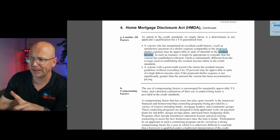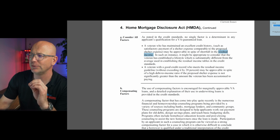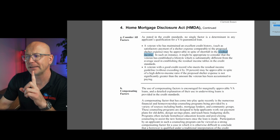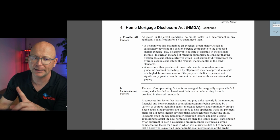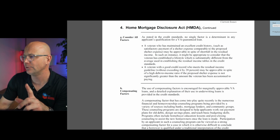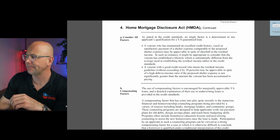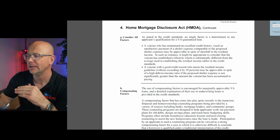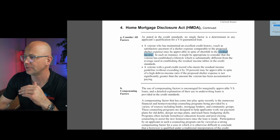Has satisfactory payments for shelter expenses, which is like your housing expense, may be approved in spite of a shortfall in residual income. It's important to know that because that does require VA approval in order to process that. So that is something that can take extra time to actually qualify you for the loan as well. And another piece is that they do allow for higher debt to income ratios, but again, you do have to have some compensating factors when it comes to that piece.